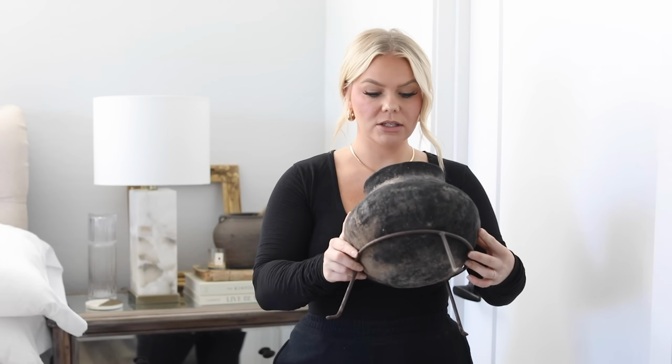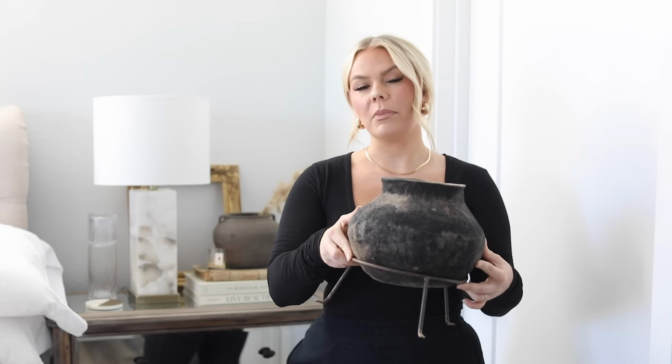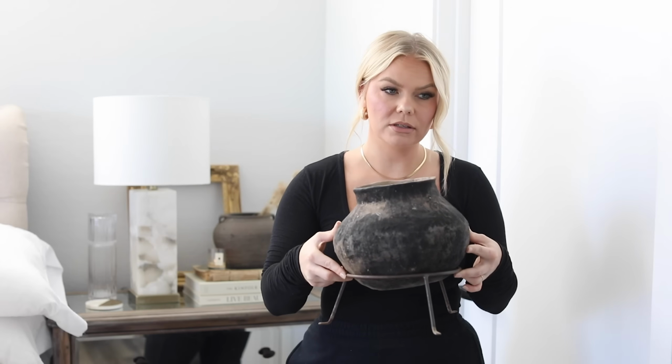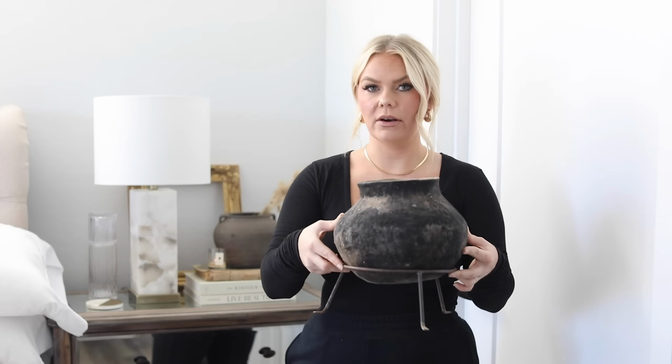Now, it's very rustic. It's dirty on the inside. It's absolutely stunning. And the coolest part is that I can use the stand or I don't have to use the stand. I could go either way. I really love this, and you guys won't even believe this, but it was $45. These little guys behind me, like that pot back there, those are $135, very, very pricey.